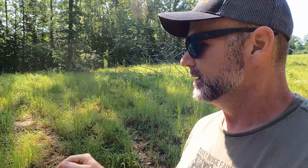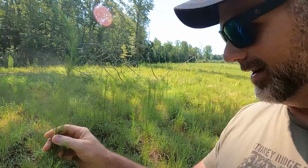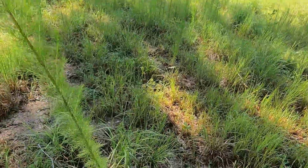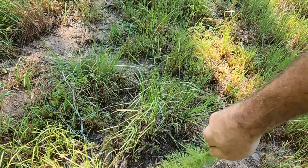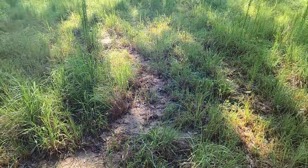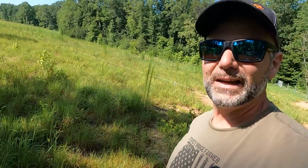This is a weed called dog fennel. Dog fennel sucks. As you see, dog fennel, dog fennel, dog fennel. It's all over everywhere, and the only way I figured out to get rid of it is just pull the stupid stuff up by the roots and throw it down. You can mow it year after year after year, and it just keeps coming back.